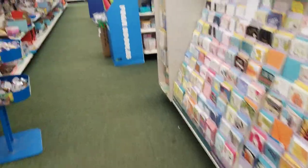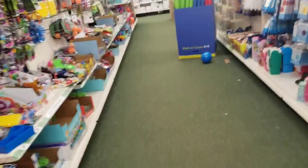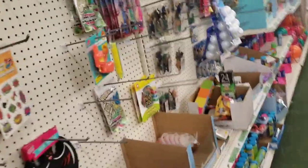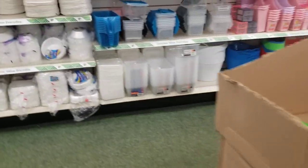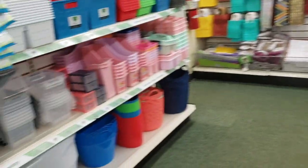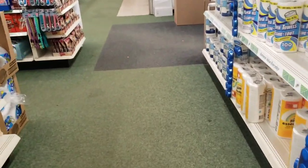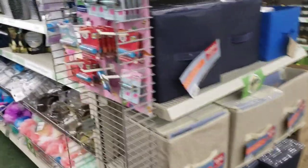I'll come over here because it's not for the fall stuff. Haley needs some makeup. Oh, they're gone on all that stuff, aren't they? Look back at these cups. These cups are actually pretty good, you guys. They're pretty good cups. $1.25. Where did my cart go to? I lost my cart. Where's the makeup? I lost the makeup.